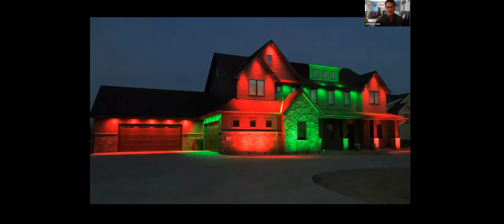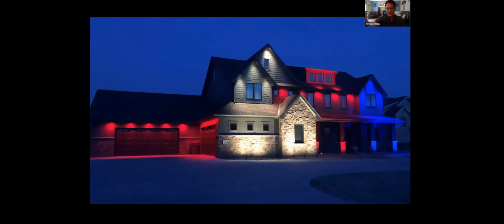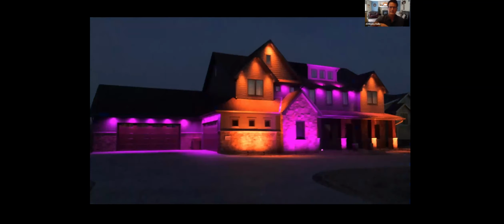So, hey, you talk somebody into never needing to put Christmas lights up again, and they can go from this year-round beautiful light to, for the month of December, change everything just by hitting a single button on your app. Any patriotic holiday that comes up, here you go. Memorial Day, 4th of July, Veterans Day, Flag Day, they'll use this repeatedly. Halloween could be all purple. It could be all orange.